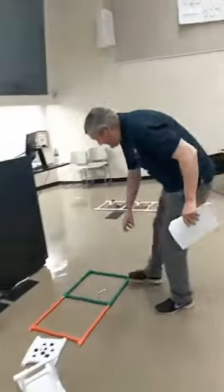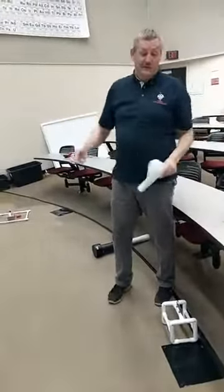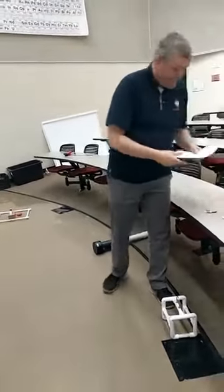Now the exception to that is the fish, because the minute these fish hit the water, if they're free, they're swimming away. So they have to be in a container all the way down, or they are free.